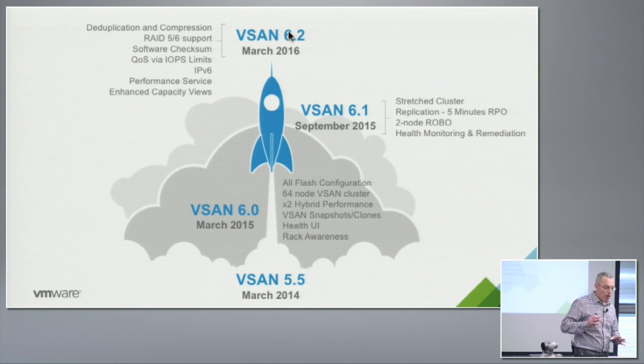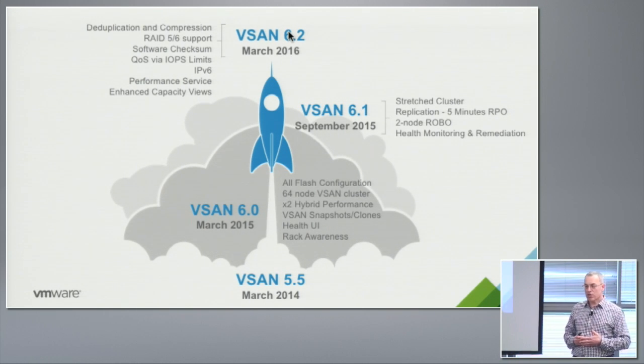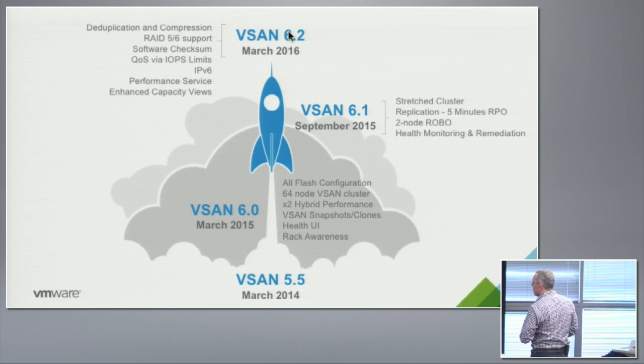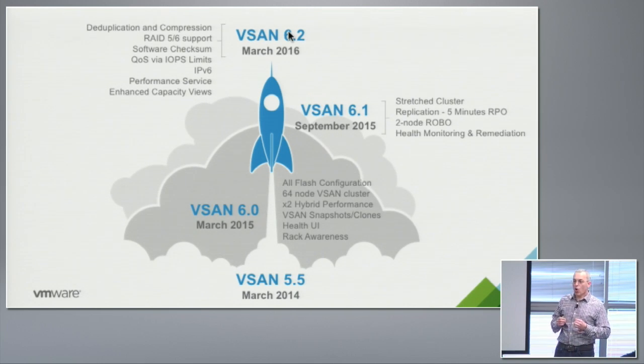Quick overview of the features we have, and then I'll dig into some of the more recent ones. We shipped the first version of the product, version 5.5. We follow vSphere version naming, so that's why the numbers start from 5.5. Back in March 2014, our goal was to have a very robust product which delivers really high performance with an extensive beta release.